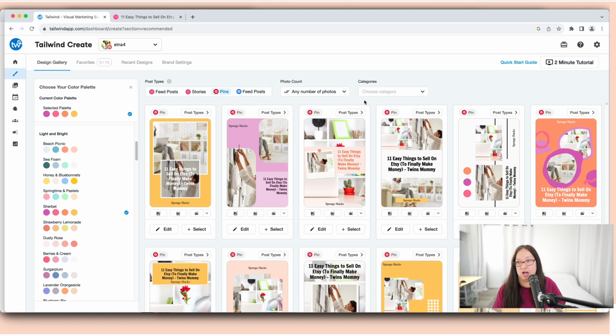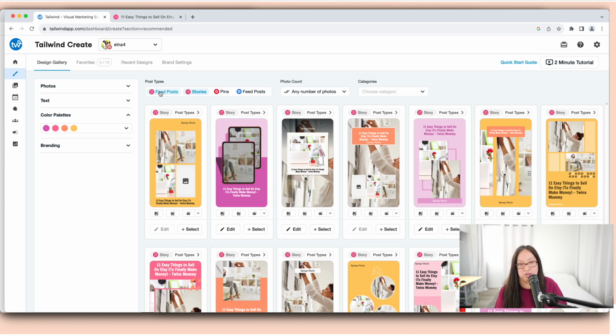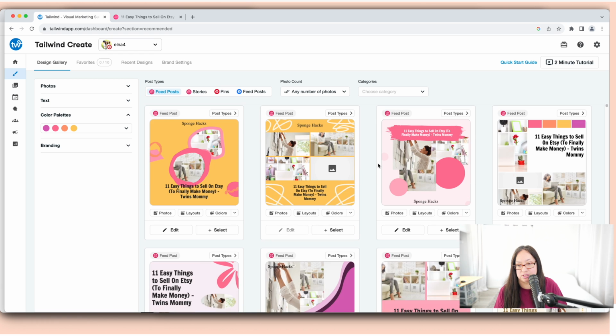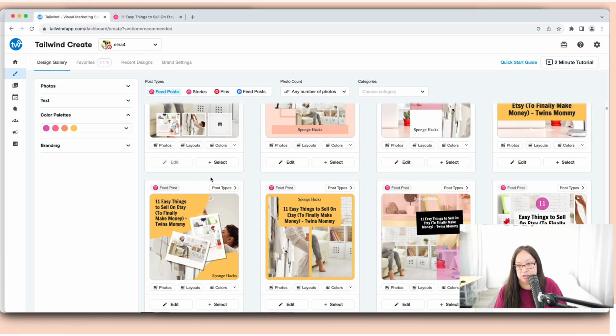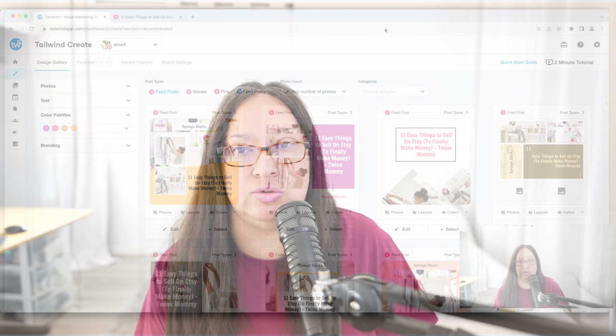So I like this option. It's easy to get what I need, and then if I wanted to do stories, I can add it to my stories or my feed posts. If I want to have something quick for Instagram, then I can do this and share my tips and stuff with a cool little graphic that maybe not many people have used. All right, so that's how I would use Tailwind Create.